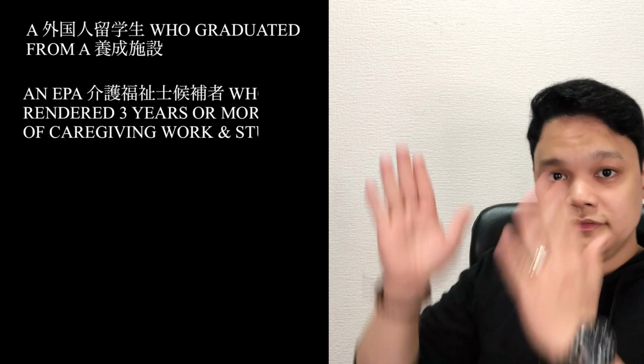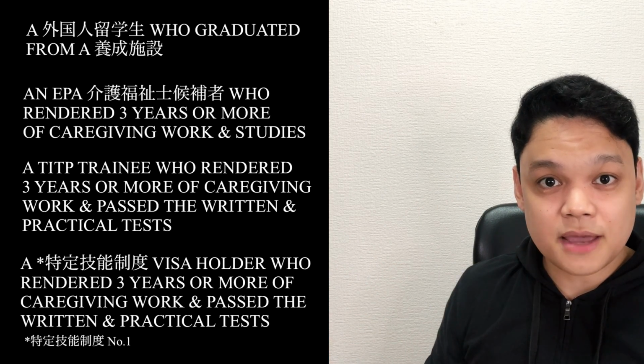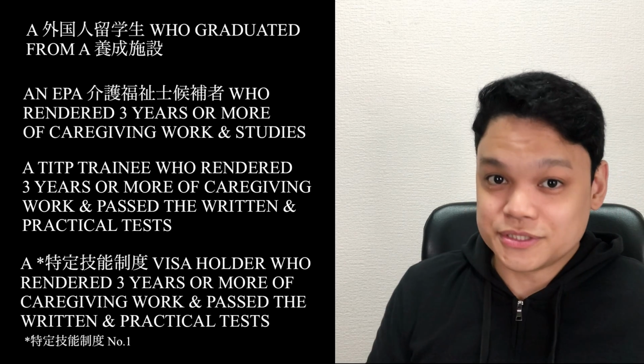So to sum it up, these are the people who can take on the National Caregiver Certification Exam under the 4 routes we just discussed. Kindly remember though that for TITP trainees and for those holding an SSW number 1 visa, it is not enough to have 3 years or more of caregiving related work here in Japan. There are still other requirements you need to meet in order to qualify to take on the National Caregiver Certification Exam.